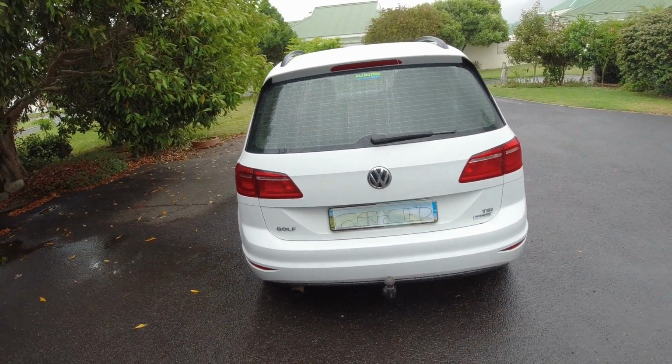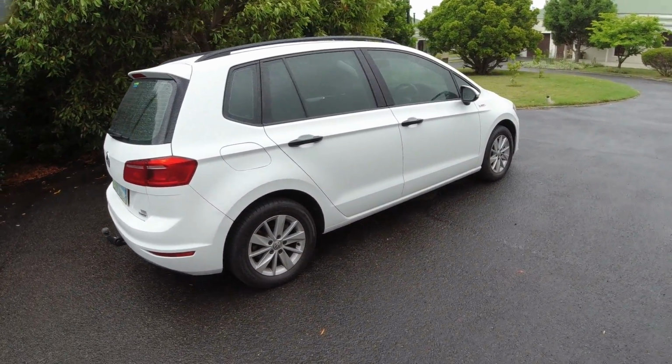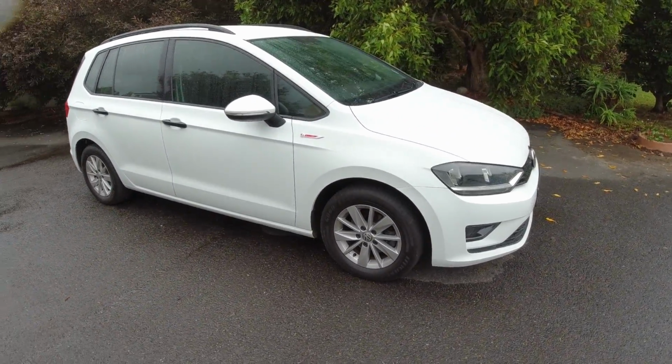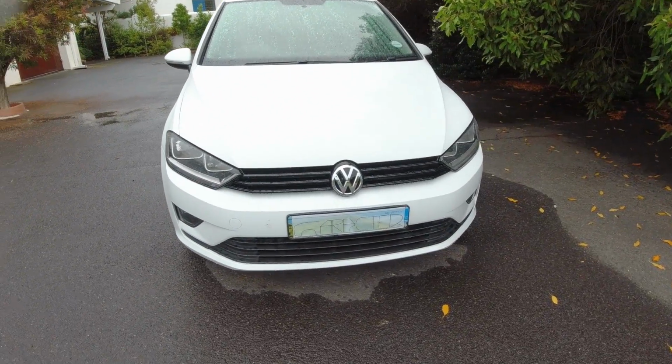Speaking of reliability, the SV does alright. Most common issues come in the form of non-engine related electronics, like the infotainment system, and early cars had some reports of DSG gearbox problems. Other than that, it is a dependable little car.